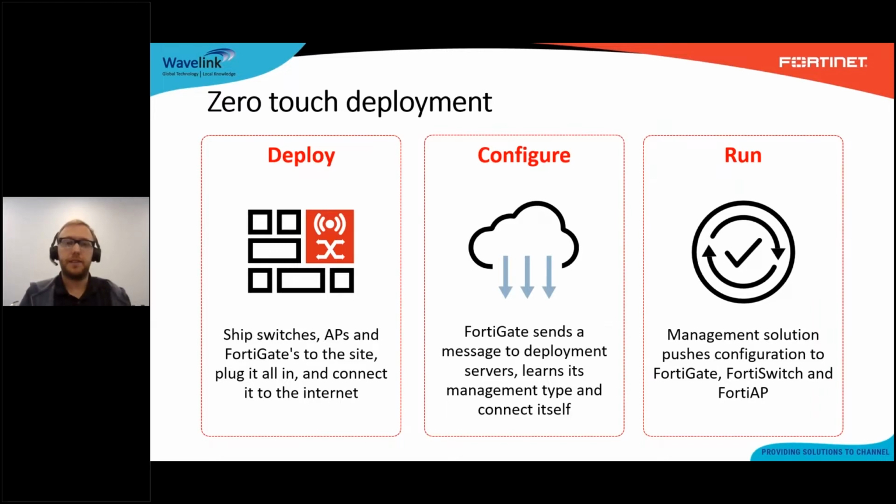Finally, another key benefit for Fortinet switches is that Fortinet has a zero-touch deployment solution, regardless of what deployment and management method your customer would like to choose. If you're deploying with a FortiGate, what you would typically do is ship the switches, and if you've also got APs, ship the APs, and then ship the FortiGate to the site. You plug it all in and connect the FortiGate to the internet. The FortiGate then sends a message to the deployment services in Fortinet's cloud services. It learns what type of management the devices should have and then connects itself directly to those management portals. The management solution then pushes its configuration to the FortiGate, to the FortiSwitches, and also the FortiAPs, and off you go.